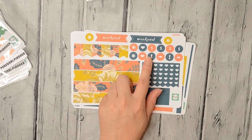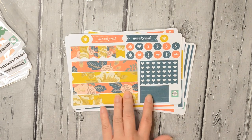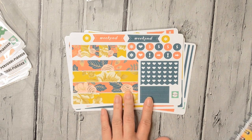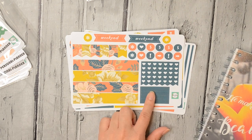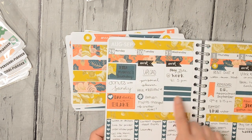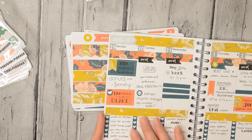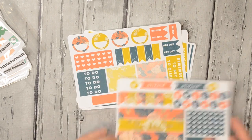We have some icons here, some heart checklists. These are actually not really header covers because there are no headers in my personal planner, but they do fit the boxes widthwise. So if you did want to divide up your boxes, this is kind of what they look like. You can use them that way. You can also use them for decoration too. So that is the first sheet.